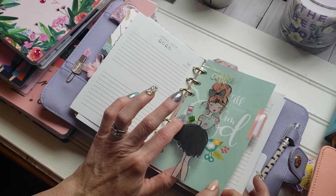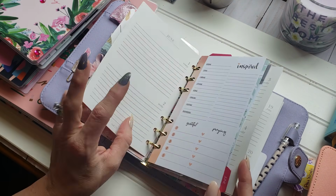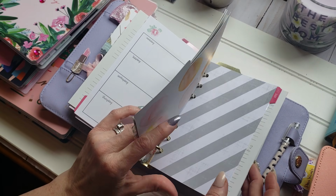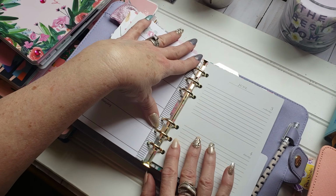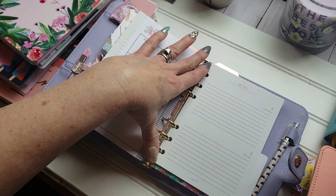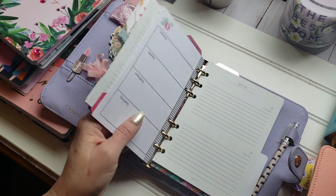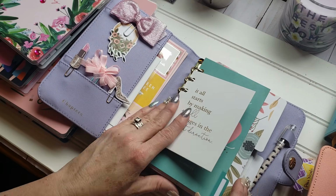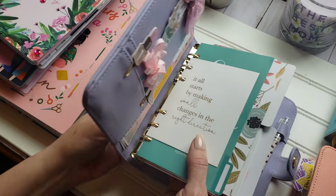And then I just put some of my little LOL flippy thingies in there to keep track and separate the sections. I've only got a couple of months in here right now because the rings in this are very small. And as I was looking on the website, I didn't see options for larger rings. If you want larger rings, you have to go with one of their larger planners. So I'm going to try and use this with the bare bones, girls. We shall see how that works.